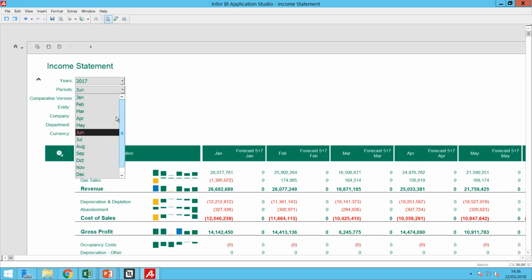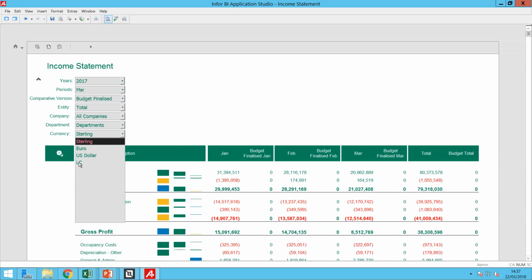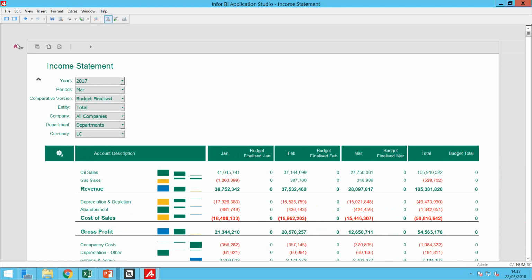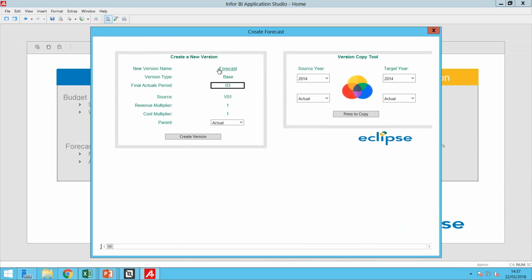If I was to look at March, one of the things you'll see is that there is no 3 plus 9. The system hasn't got it, it's not there, it's not available, it doesn't exist. Now that's not a problem for us. Something we can very quickly and easily deal with is changing that. So one of the things we can do is go and create a new forecast. Now this is something that for a lot of businesses takes a lot of time.